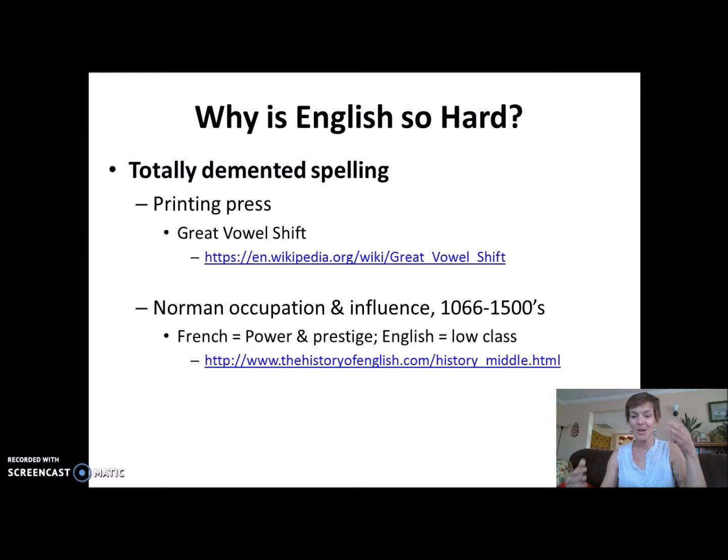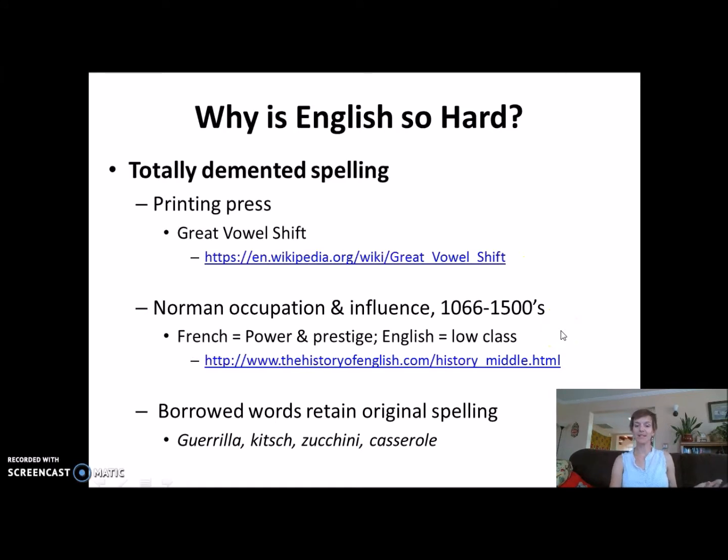And then sometimes we combined two words. So we have gentle from the French gentil, which means nice, and we have man, which is the Anglo-Saxon word for man, and we combined them into gentleman. And so the result of this is that the spelling system is not consistent. And then finally, when we borrow words, they retain the original spelling. So like, for example, gorilla, coming from Spanish, kitsch from German, zucchini from Italian, casserole, I don't know where that comes from, maybe French. But we kept the original language's spelling so that it doesn't match any of our other spelling rules.